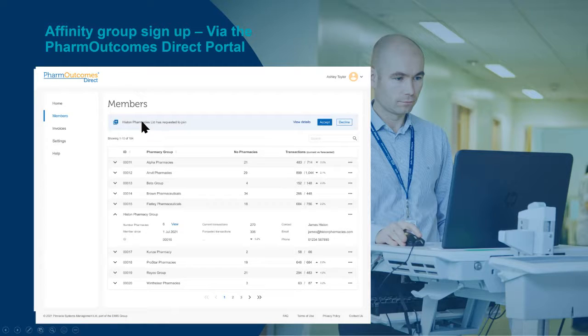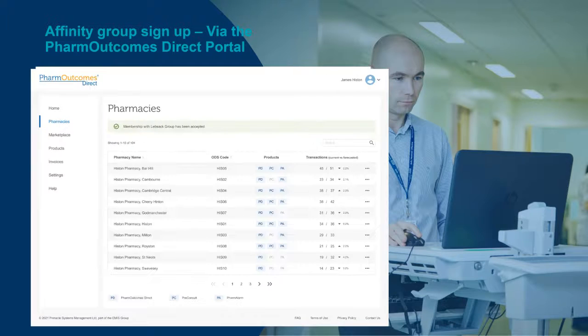If this request is sent via an API, it'll all be managed electronically, and the user will get a message back to say reasons why your application has been rejected if they reject you. Provided you're accepted, either manually via the user interface or electronically via an API, you'll get an acknowledgement back to you in your portal, and this has gone back to James Histon, and it's told him that he's now a member of the LEBSAC group, and he will now be invoiced by that group for CPCS.